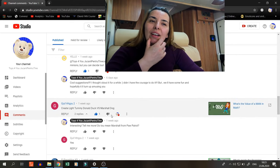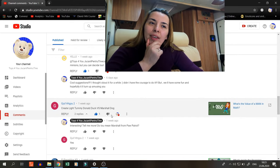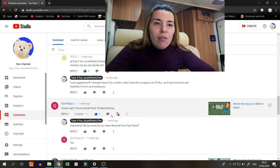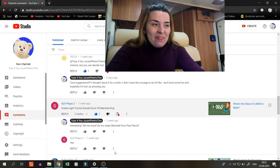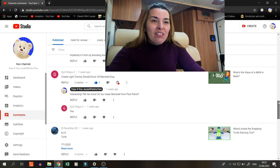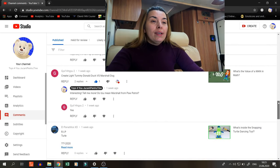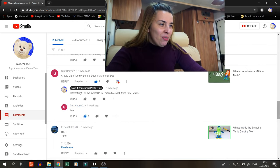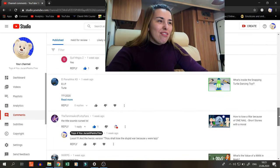Create Light Tummy Donald Duck. Actually, I googled Light Tummy Donald Duck. This name is really giving me a hard time reading it. Okay, let's see. Create Light Tummy Donald Duck versus Marshall Dog. Marshall from Paw Patrol. What could Donald tell Marshall? Okay, I won't go on this because I will make a fool of myself.